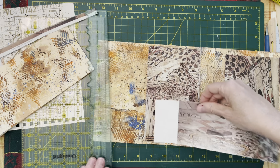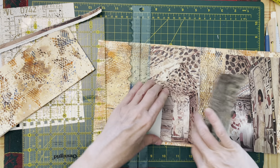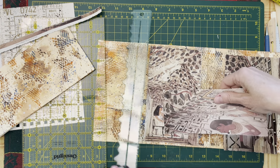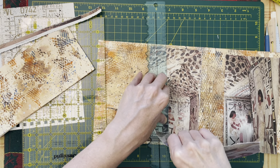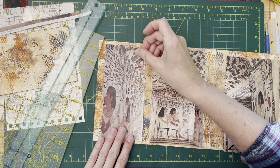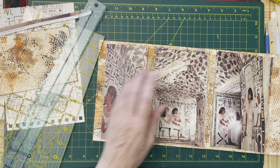Now I want to take some of this bottom off. And what do we have for the roof? Yeah, that's gonna be pretty good. Okay. So they are gonna be covered because the pocket's gonna be at the bottom. But we will have that. We'll have that, and we will have that.